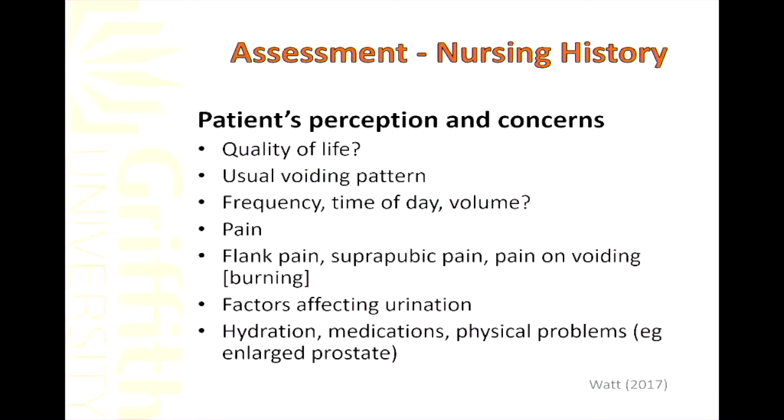So pain, obviously, is something we can have an immediate impact on. Is the pain all the time? Is it when they're urinating? Is it after they urinate? Is it when they feel full? Is it when they feel empty? That's something we can have an immediate impact on. So when you talk about pain, how sore is it? What number is it? There's a raft of other questions that we're asking.